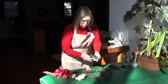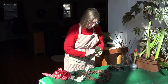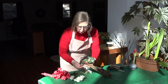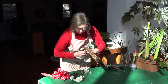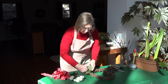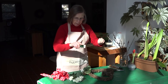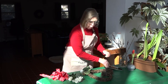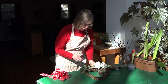And I've got a couple leaves here, and I'll just fasten the wire around it at the bottom. And then around the back of the wreath and fasten them there. Incidentally, this is called paddle wire, and it is very flexible, fine wire. It's available in craft stores, florist supplies, and it's very easy to use and cut with kitchen scissors.